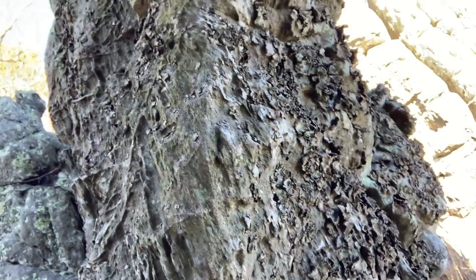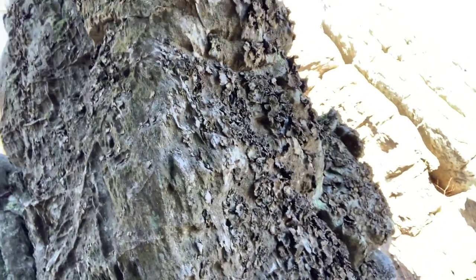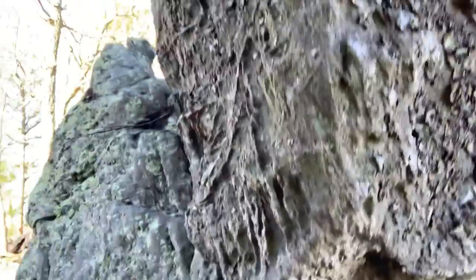When I was younger, we would have climbed that, got on top. We'd have brought ropes and stuff, but that's a young man's game. Anyway, there it is, Dragon's Tooth.